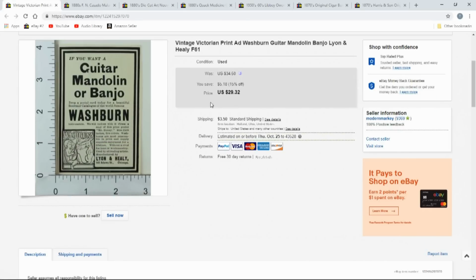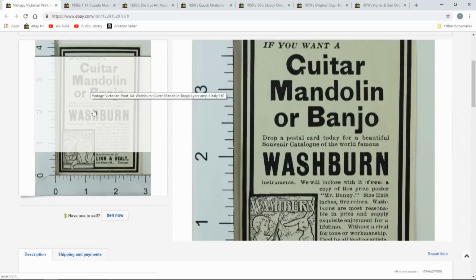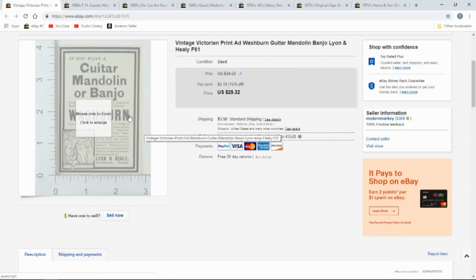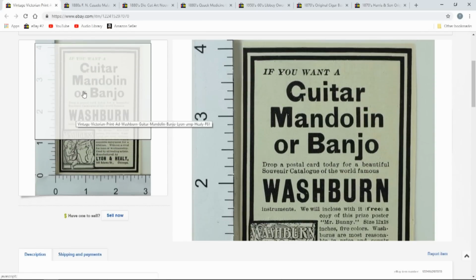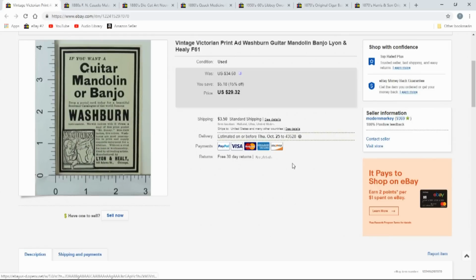Print ad, Victorian trade cards, this was listed in. It did sell for $24.50 on this one I took. So this is a perfect example. It's small. This one's a newer one too, probably late 1890s, maybe 1900 at the very, very newest. But it was a pretty good item.